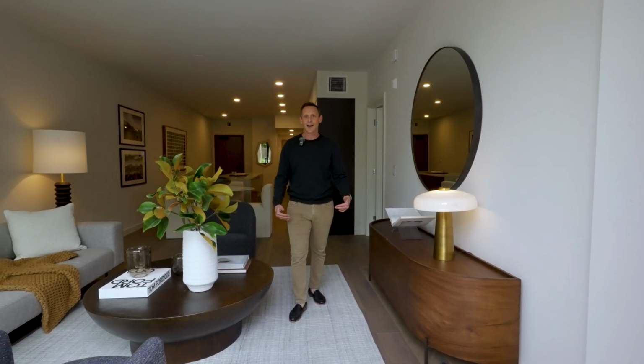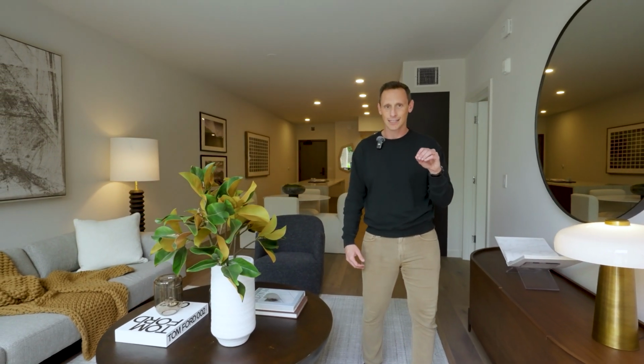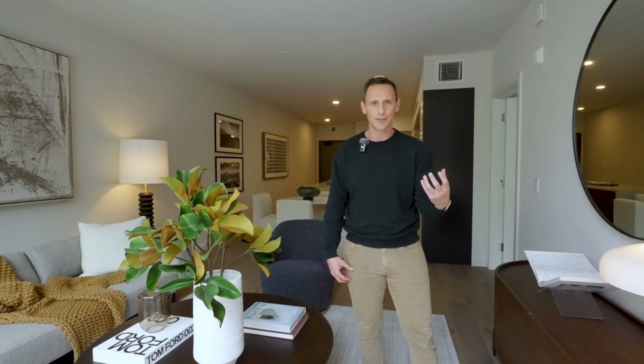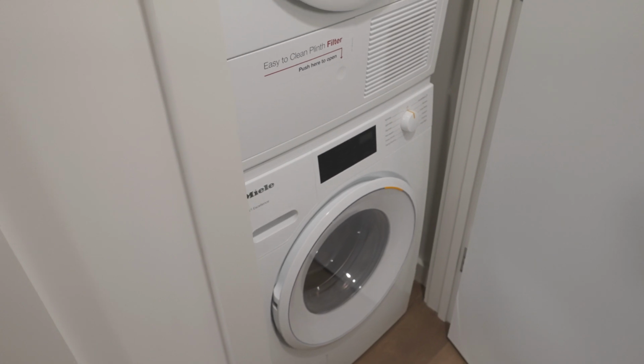And all the units have air conditioning here. So on the rare occasion where it does get hot in San Francisco, yes, it does happen, you're not just forced to deal with it. You can do something about it. There's also in-unit washer and dryer, which obviously we love. They really thought about every touch in these units.